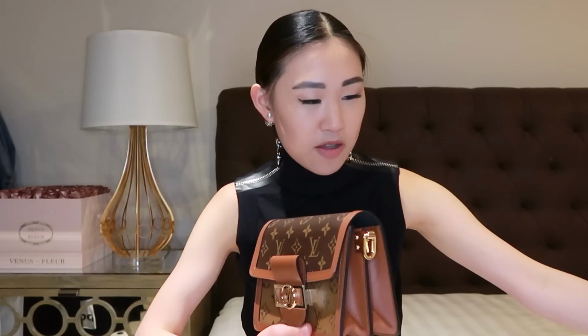And number 5 is this crossbody bag or clutch. I have carried it as a clutch before. I don't think I've carried it crossbody. The reason I like this bag is the same as the reason I like this one, and it's because it's the brownish beige color. I also like how they did the reverse monogram on this section and then the regular monogram up here with the brown trim. Because it's a brown bag, I also tend to use it quite often.